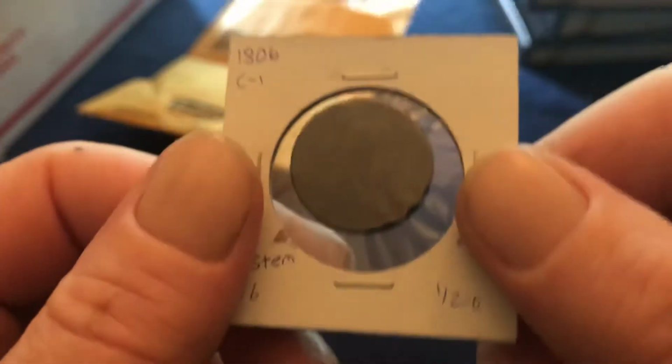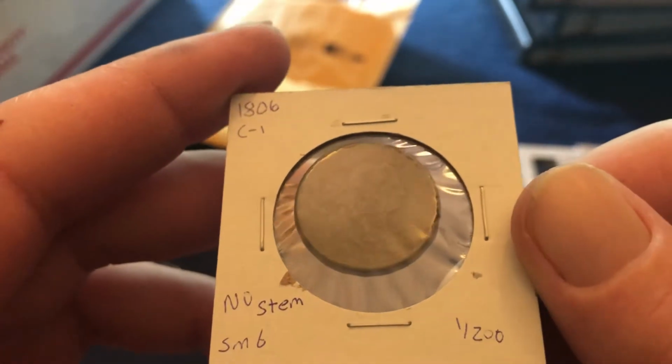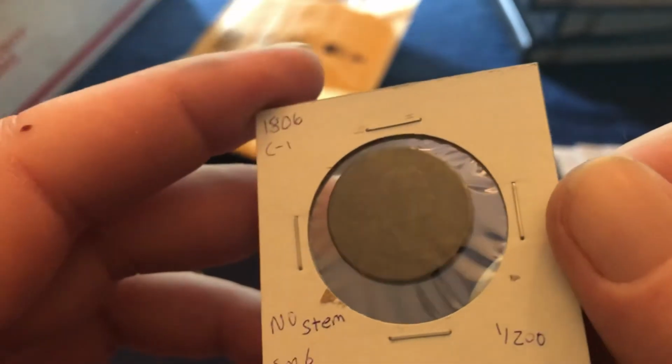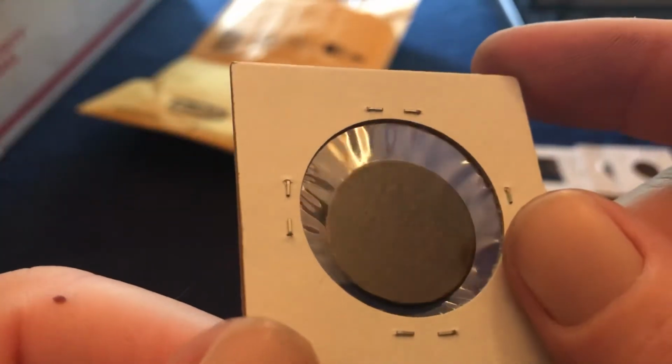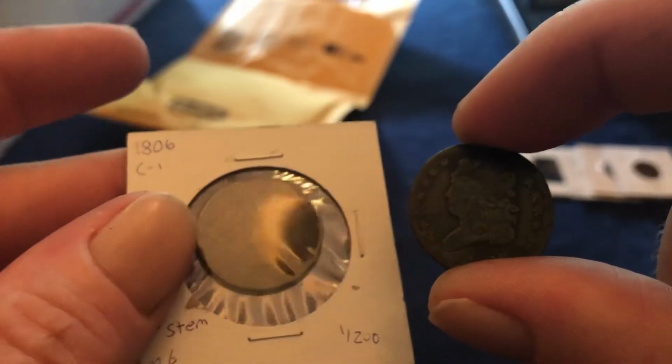I think this is the draped bust. I don't know, guys. Like I said, no stem, small six, I believe is what it is. Of course, it could be vice versa. This could be it, and this could be the other one. I'll get it figured out, guys. I know what they are, but I don't know exactly what they are. A little more research never hurts anyone, right? Gives me a reason to look stuff up.